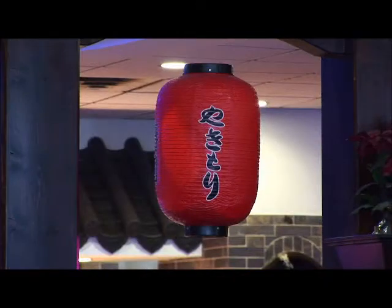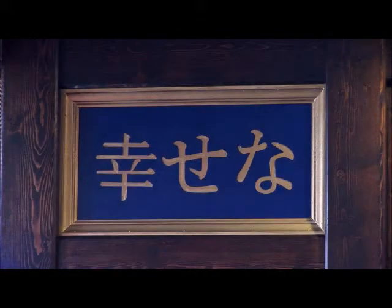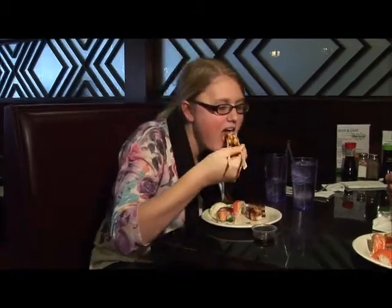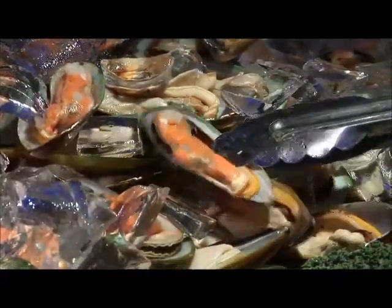This is my first time here, and I'm really impressed by everything. The inside of the restaurant is beautiful. It's a lot of traditional decoration. We came here for the sushi, but I was really excited to see all the other stuff that they had.